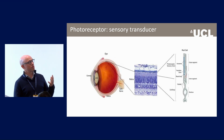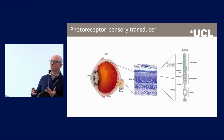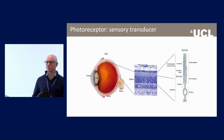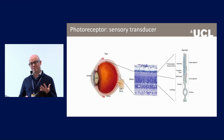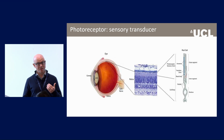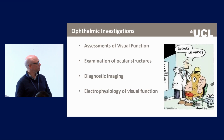And it's important to remember that because, as Phil alluded to earlier, what we're starting to see in some of the trials that I'm running is that whilst the outer segment, the pizza slices, are lost, the inner segment, the cell body, sometimes remains for quite a considerable period of time, and there is some evidence that you can get restoration of the outer segment with gene therapy.